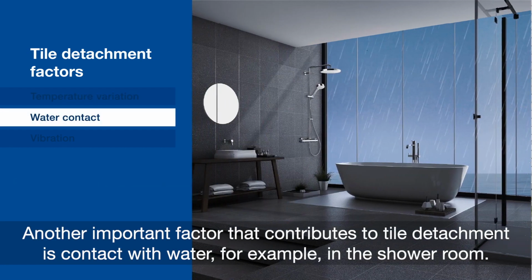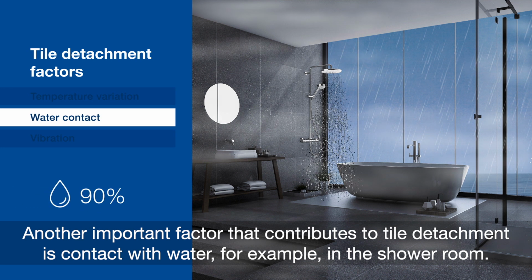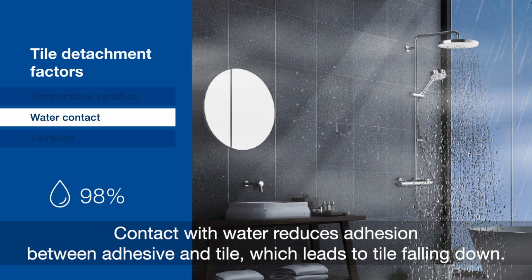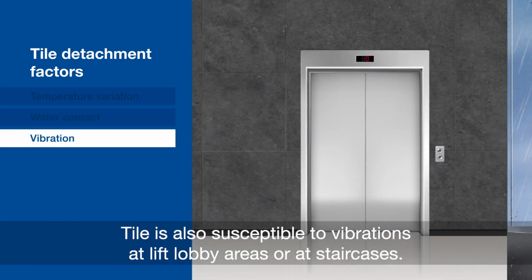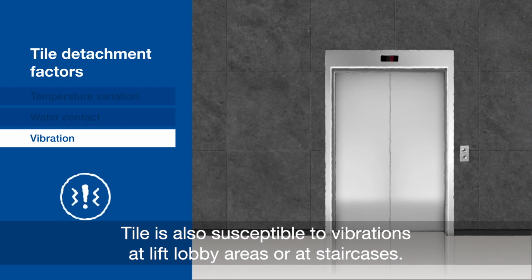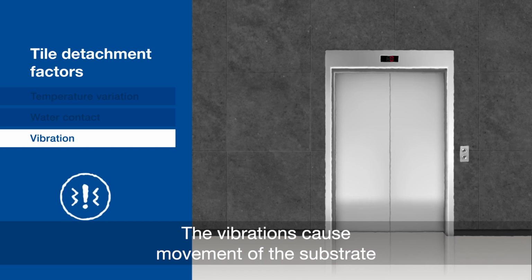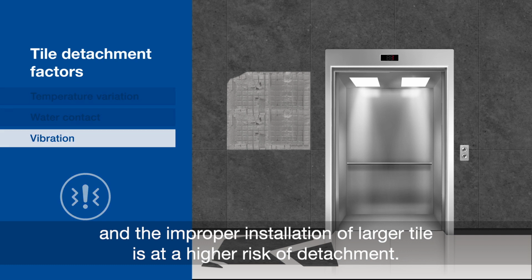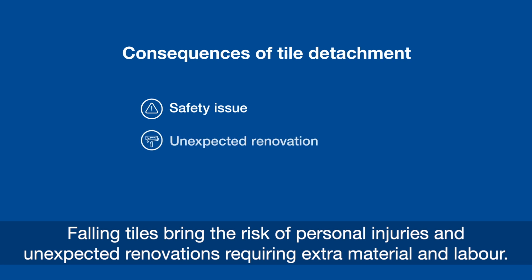Another important factor that contributes to tile detachment is contact with water, for example, in the shower room. Contact with water reduces adhesion between adhesive and tile, which leads to tile falling down. Tile is also susceptible to vibrations at lift lobby areas or at staircases. The vibrations cause movement of the substrate, and the improper installation of larger tile is at a higher risk of detachment. Falling tiles bring the risk of personal injuries and unexpected renovations requiring extra material and labor.